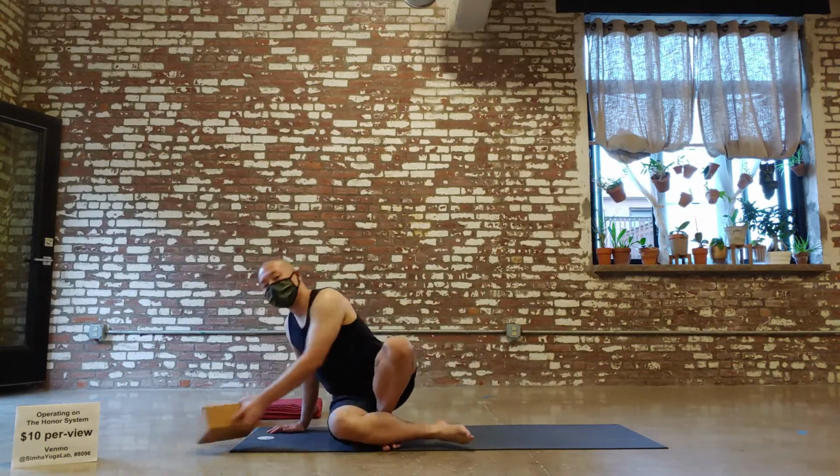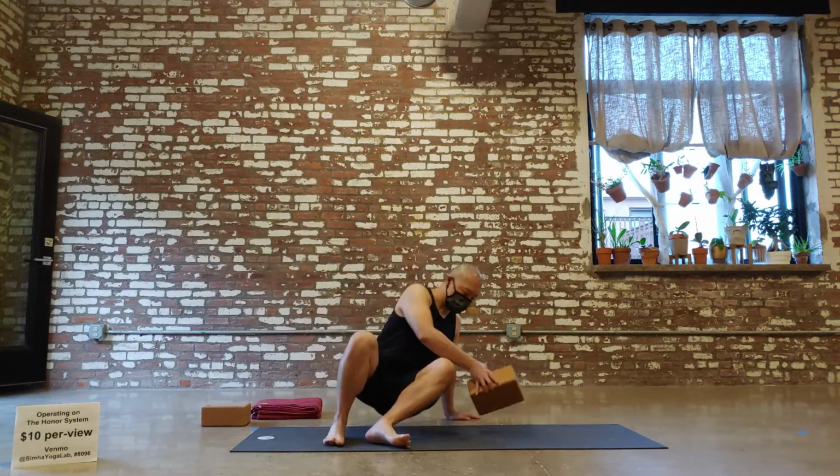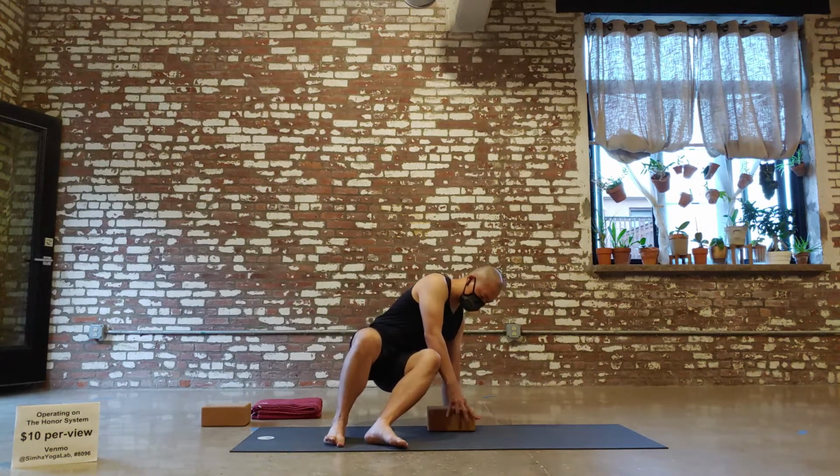Today's class is open flow. It is a level 1, level 2. If your hips are tight, please elevate and sit up on a block. If you're comfortable on the floor, stay on the floor.